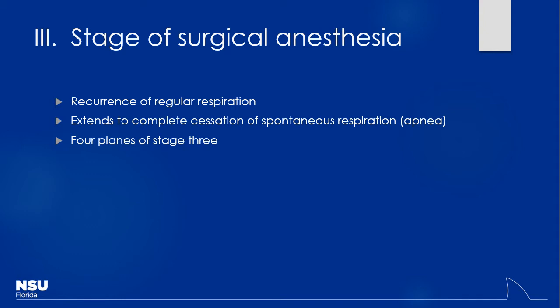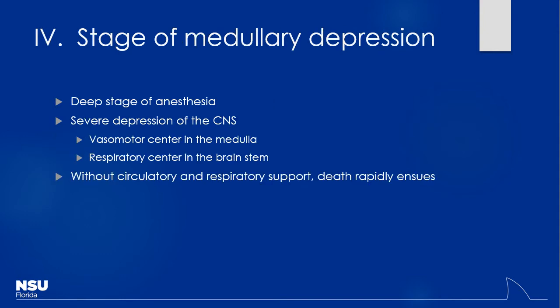And you're going to see that stage 3 is then broken down into 4 further stages. And I have some pictures that will give you some examples of what this looks like as far as different physical exam findings you're going to see with that. And then finally, stage 4 is that medullary depression. This is the deepest stage.